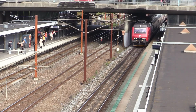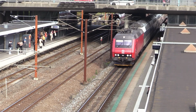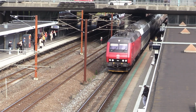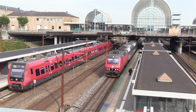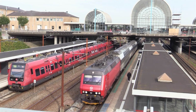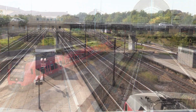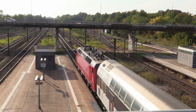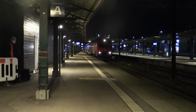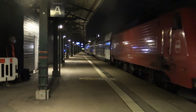In 2020, the class was chased almost constantly by enthusiastic photographers, including myself, who wanted to have the last pictures and video before the end. The end came, as mentioned, on the 11th of December 2020, and after arriving at Østerport station, EA 3020 departed with an empty stock move for the last time.